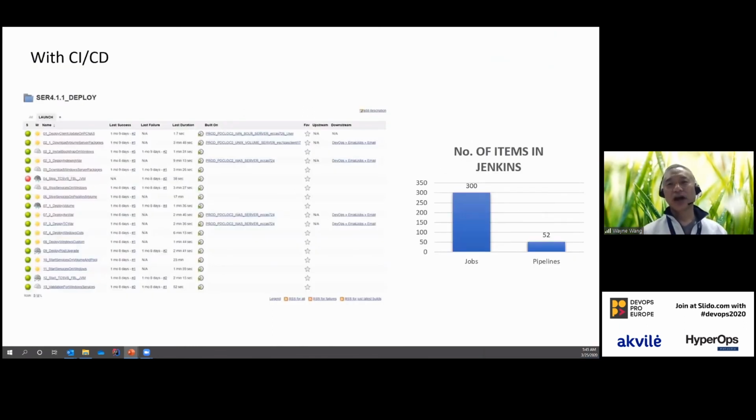Now, let me share how we apply those concepts in our CI/CD pipeline to reduce the defects. In our implementation of the CI/CD pipeline in my organization, we had over 300 manual jobs. We first scrapped them into 52 automated jobs. And for the bigger release, we further consolidated those 52 jobs into 18 what we call push button jobs.